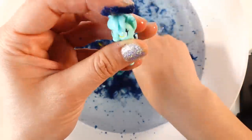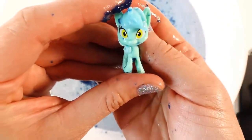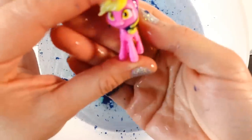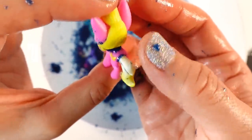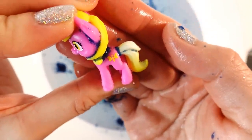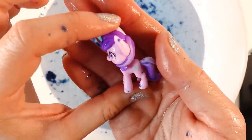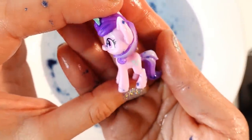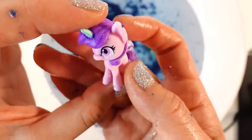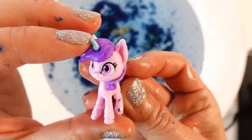Okay, and oh, I think this one's our first duplicate. So we got Lyra again. So this one is a medium pink pony with yellow hair and she has a dragonfly for a cutie mark. So I don't know who she is either. It's too bad checklists don't come with names. So this one is, I think it's Diamond Tiara. We have three diamonds here and she has a green horn and purple hair.